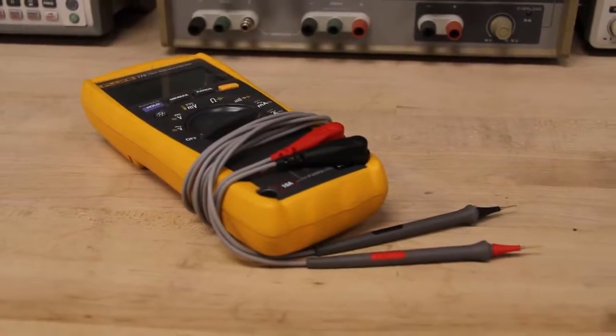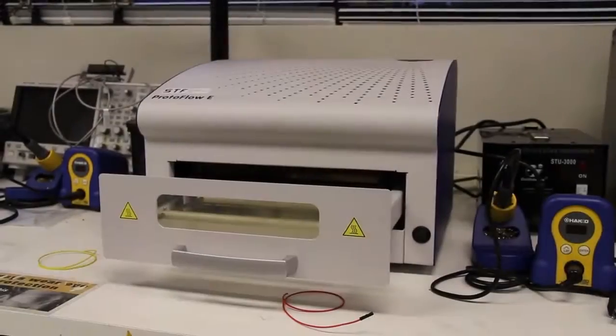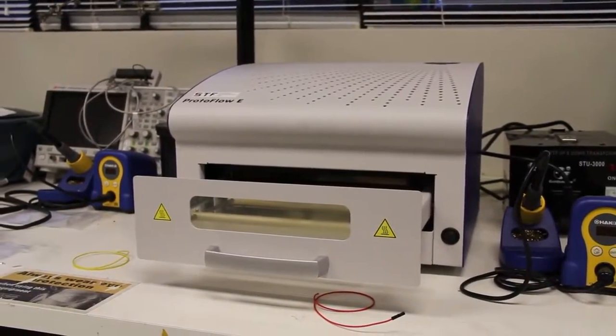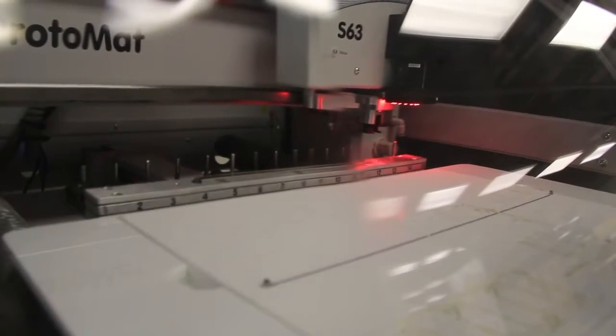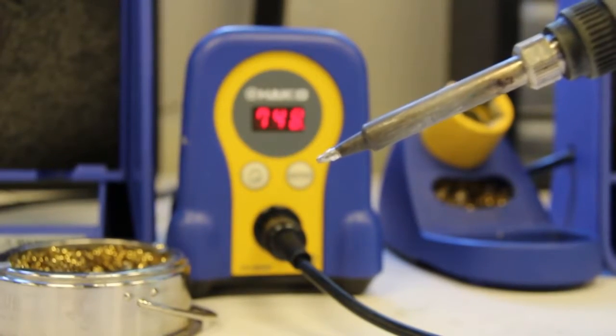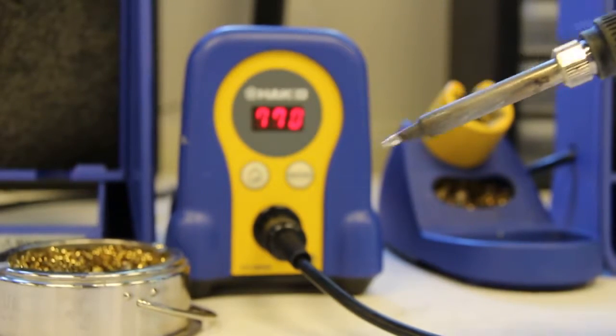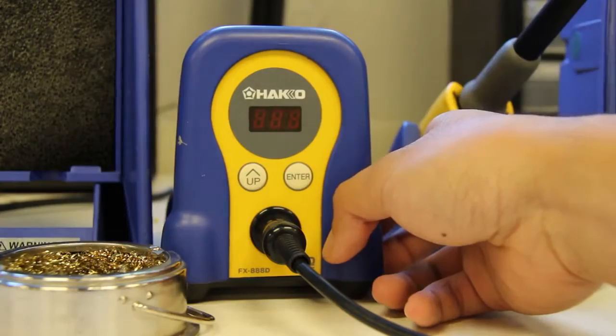Electricity is dangerous. Avoid touching metal contacts when electricity is running. The reflow oven is hot and may catch on fire. The PCB machine has moving parts and is very expensive. When finished, turn off equipment, clean up your space, unplug tools such as soldering irons, and remove probes or wires from equipment such as power supplies.